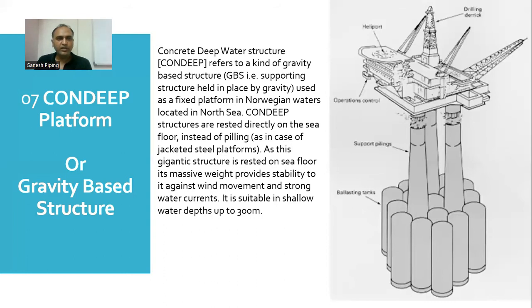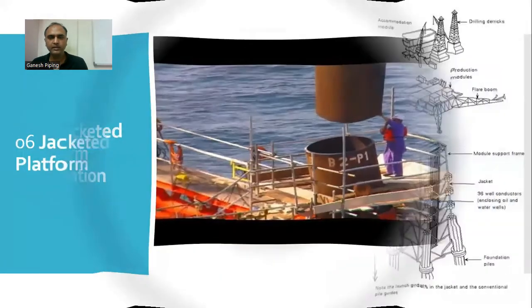As this gigantic structure rests on the seafloor, its massive weight provides stability against wind movement and strong water currents. It is suitable in shallow water depth up to 300 meters. 300 meters, of course, is very high, but as per the classification, it is shallow water. Here we can see these globules, which are the storage cells. I am not sure we have gone through the ballast arrangement. I think so.